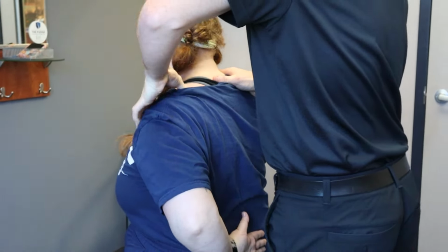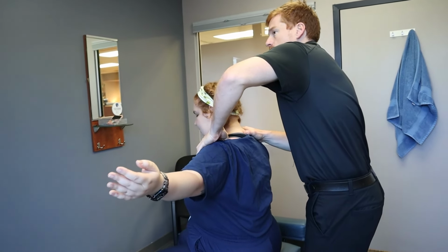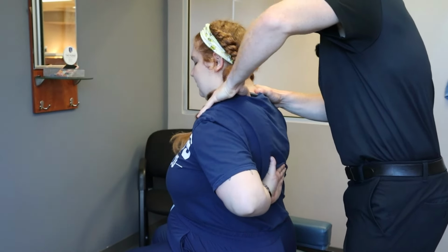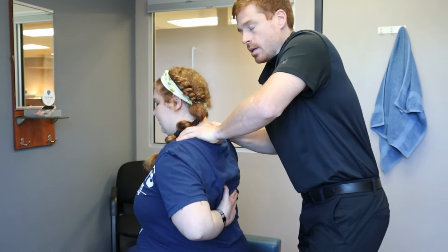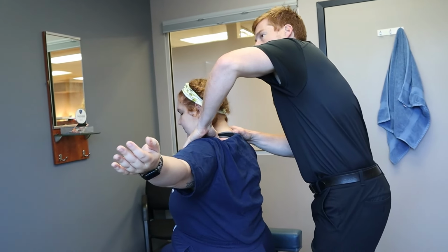And so she's going through this and I'm working over the posterior capsule of the shoulder, into the supraspinatus, into the neck area, where she naturally, because she's protecting her shoulder and it hurts and she hasn't been moving, ideally has a little trigger point there and some restriction in the tissue.